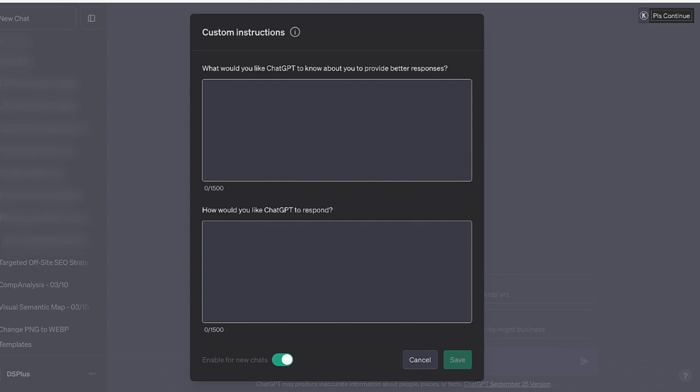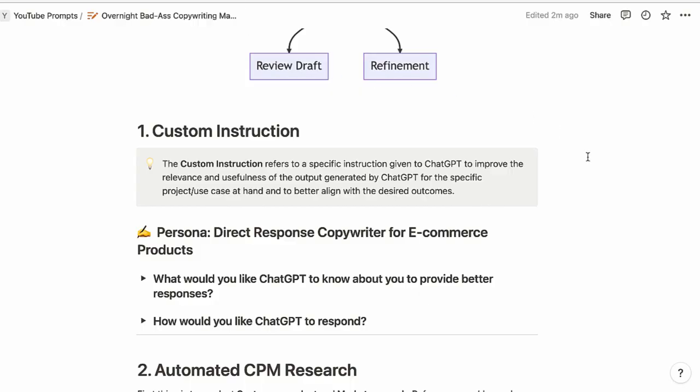So the idea behind this is, you want to create a persona for the kind of use case or task you want to do. That is the idea. So maybe you used to be a medical doctor. You can create your persona for medical as a medical doctor.